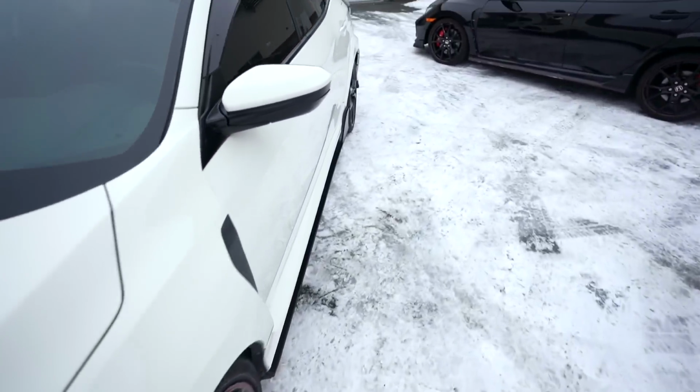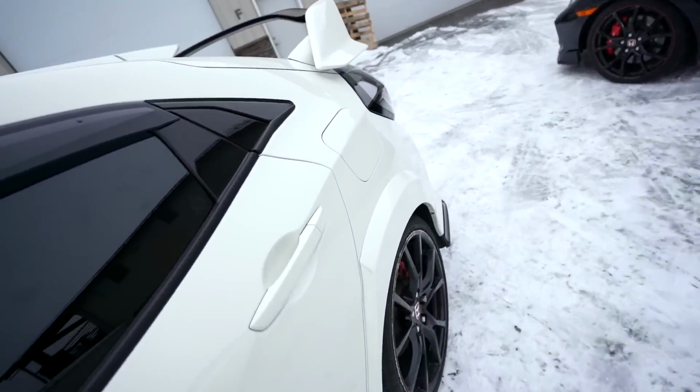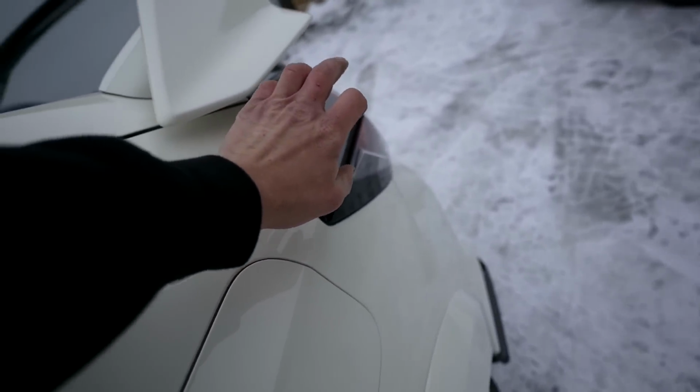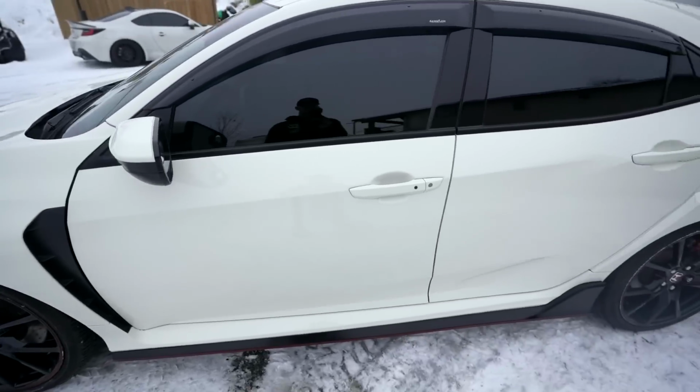And we do have one dent on the quarter panel back here, right by the gas lid right here. So he wants the tail light removed as well. Check out this line up there real quick.